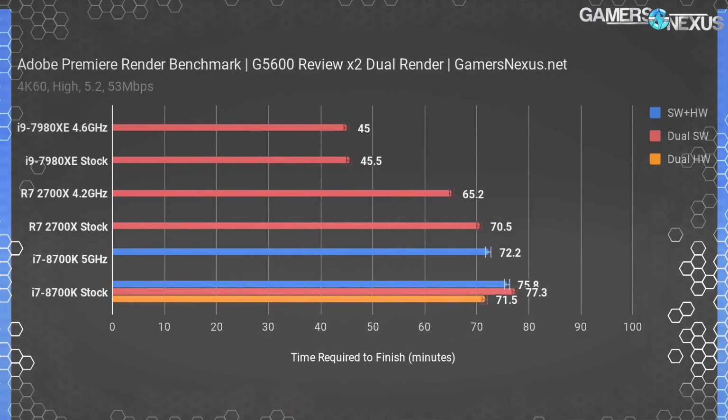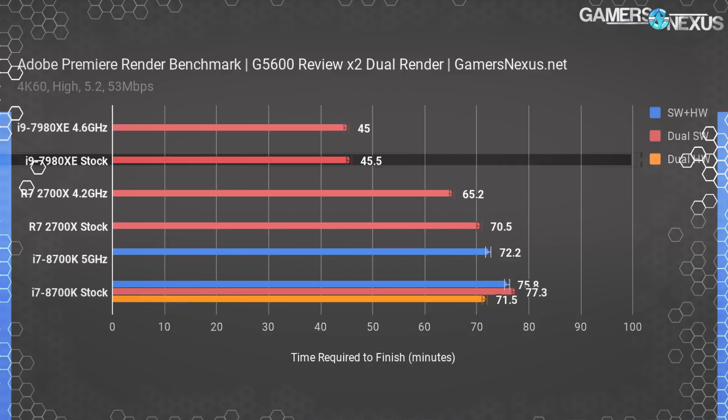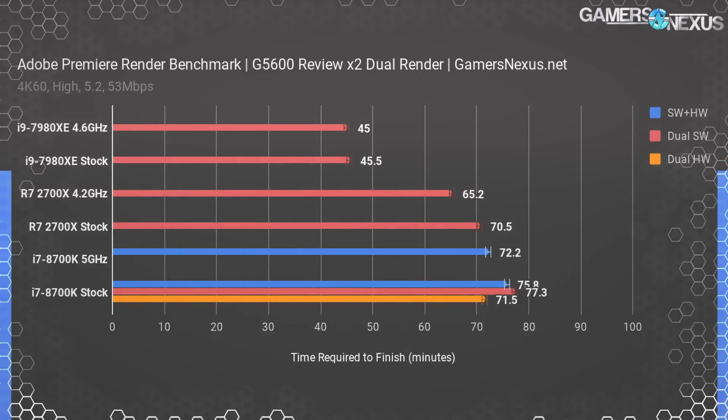Let's look at this really interesting chart next. Adobe allows users to perform simultaneous renders of outputting from the same project file, like from two separate sequences. In this use case, the high thread count CPUs show their potential benefits. We're at 46 minutes to render two files simultaneously on the 7980XE, whereas we would have taken 60 minutes if rendering them one by one on the 7980XE. And that's, refer to the previous chart for those numbers.